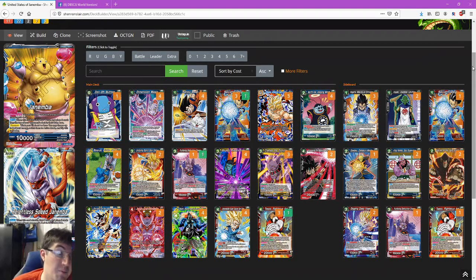I did not want to play Shenron for this event. I wanted to stick with a comfort pick. And after how close I was at Niagara, and Samuel Martinez, shouts to him, telling me he genuinely felt I had the best deck in the room, and that if I made top cut, there was no way I wasn't winning, I knew I had to stick with it, and I knew I had to play it.